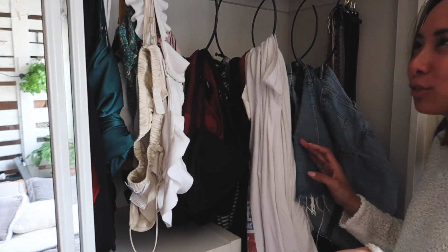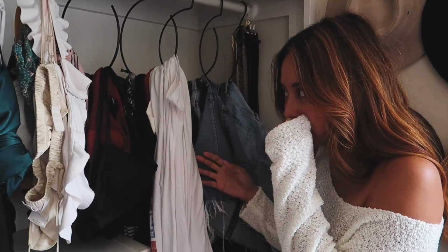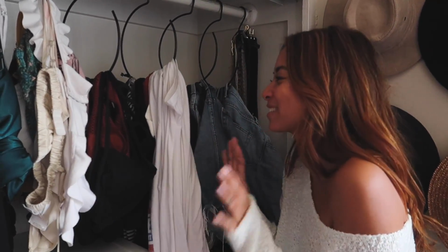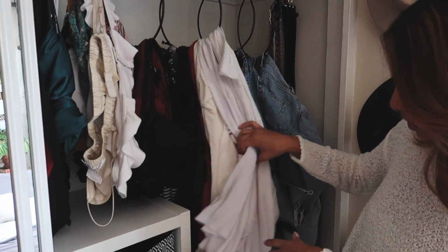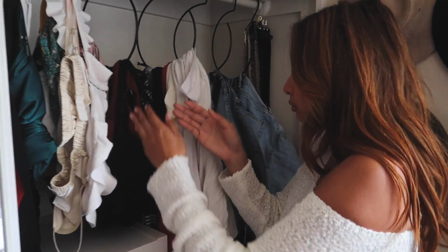It just didn't make sense for me to fold those things when it would just get messy. Every time I was looking for a t-shirt, it would just be crazy chaos. So whenever I need a t-shirt that I want, I can already see what I'm dealing with, and then I'll just slip it off and put it back on.